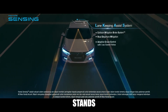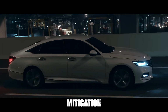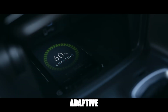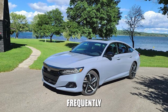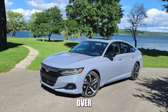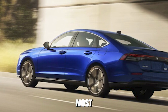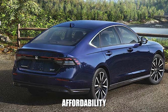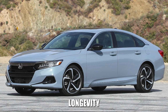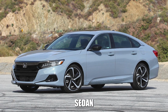The Accord also stands out for its excellent safety ratings, with features like collision mitigation braking, adaptive cruise control, and lane keeping assist included in recent models. Owners of the Honda Accord frequently report vehicles lasting over 300,000 miles, cementing its reputation as one of the most reliable sedans on the market. Its combination of affordability, low maintenance costs, and longevity makes it an unbeatable contender in the midsize sedan segment.